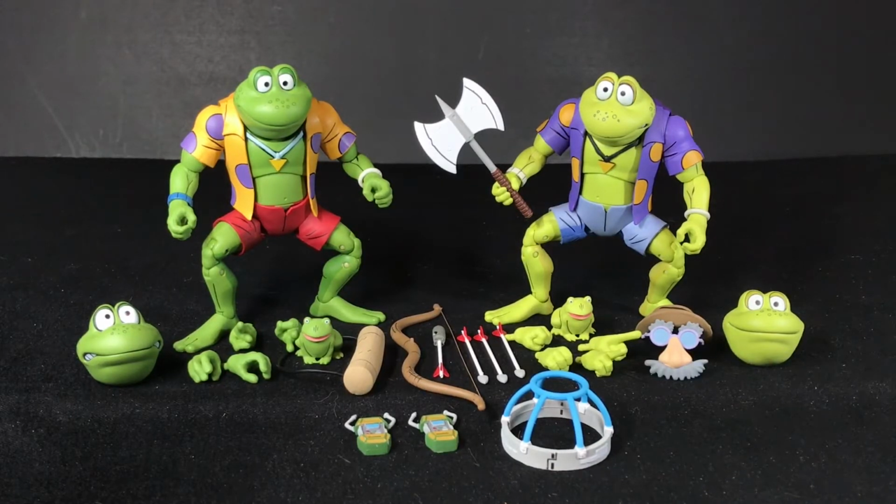Now, I think that these guys look amazing. I think they look great. I think they are very close to how they appear in the cartoon. And I will tell you my little nitpick about them in a second. But in general, they look fantastic. And you might look at these and think, well, that's kind of cheap looking. They just use the same exact bodies and just change the colors.